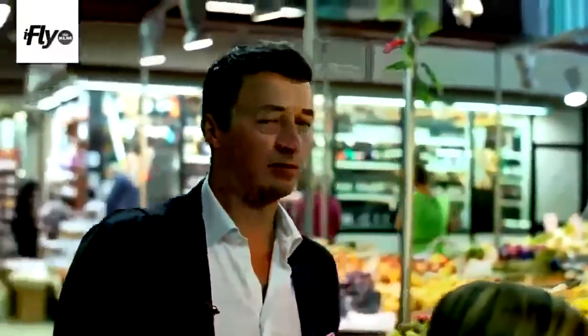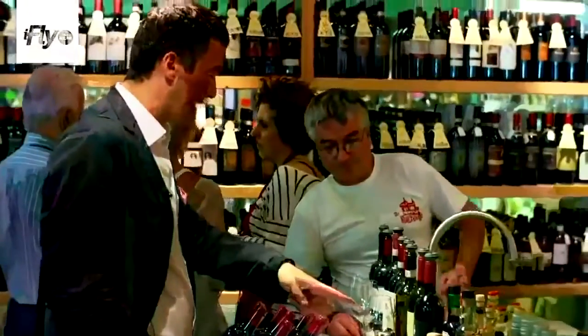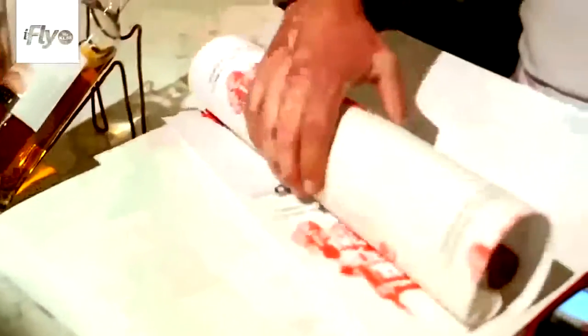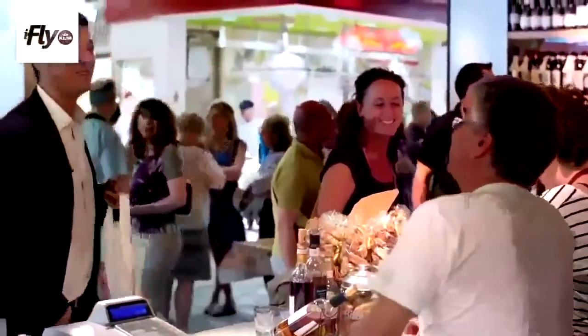This is in the general market in the center of Florence, in the San Lorenzo area. It comes from the end of the 19th century. People meet at the market. I'm going to have this. Very good. Grazie.